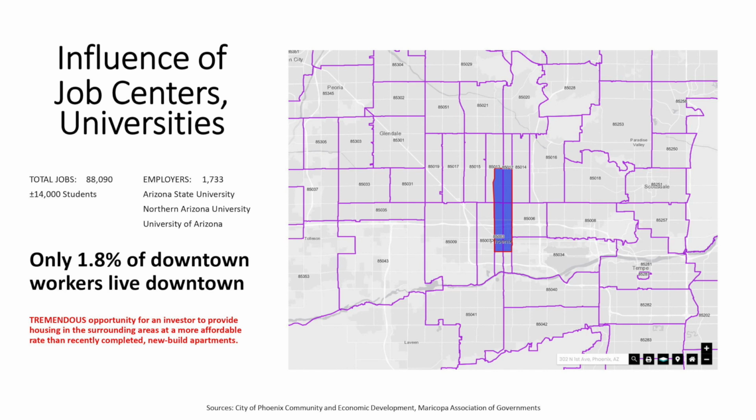So when you look at all of these jobs and look at some of the numbers of where these people live, it's amazing that only 1.8% of all those people working in downtown Phoenix actually live downtown. That creates a tremendous opportunity in my mind for an investor to provide apartments and housing in the surrounding areas at a more attractive, more affordable rental rate. That does not necessarily mean a below market discount, but that has a knock-on effect of creating a wave of opportunity. A rising tide floats all boats, as they say.